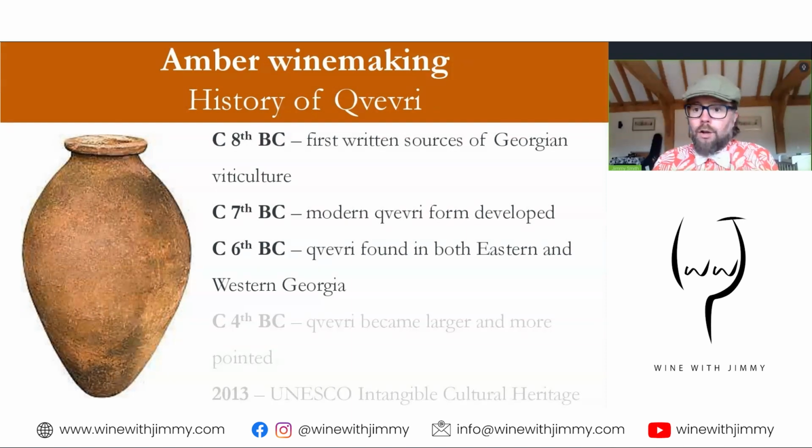Let's rock and roll. Now, it must be noted immediately that an orange or an amber wine isn't necessarily a wine that is 100% made from qvevri. You can make them, of course, in a multitude of vessels. But because we're focusing on Georgia, we will focus on the qvevri in this section. So just a little bit of history for you to begin with.